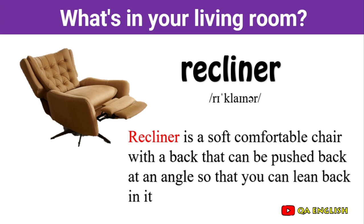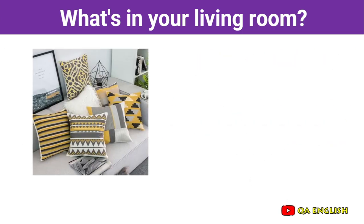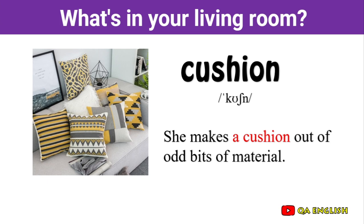Recliner. Recliner is a soft, comfortable chair with a back that can be pushed back at an angle so that you can lean back in it. Cushion. She makes a cushion out of odd bits of material.